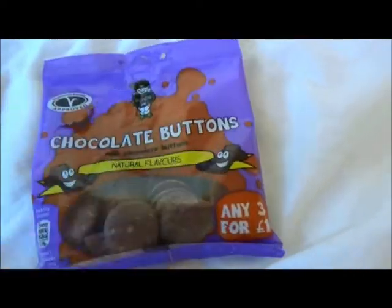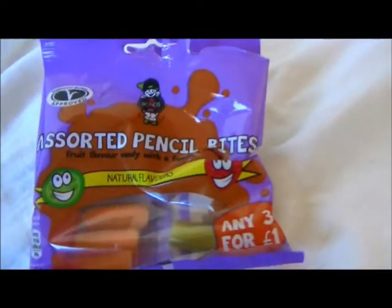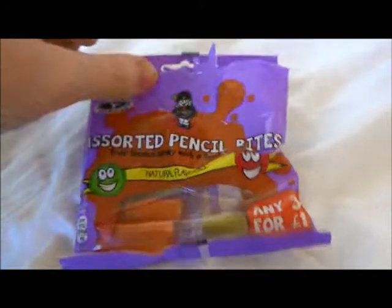That's chocolate buttons. Also, while I'm on it... I'm not finished. I've got some pencils in reserve. I'm going to have some pencils. Pencil bites.